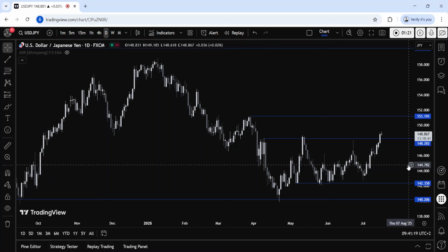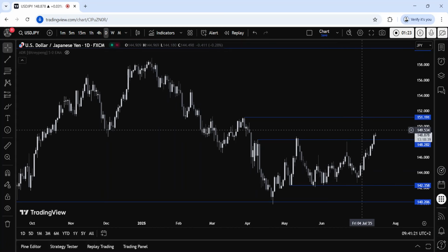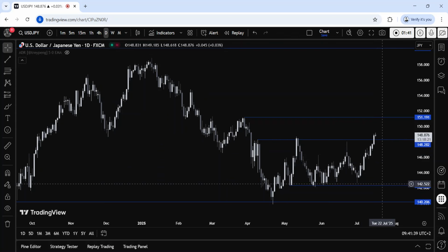Now, on the daily chart, we can see that USDJPY eventually managed to rally all the way back to the key 148.28 resistance. The price is now trading above the resistance following a strong day for the US dollar yesterday. If the price falls back below the resistance, we can expect the sellers to pile in to position for a drop back into the 142.35 support. The buyers, on the other hand, will keep on stepping in around these levels to keep pushing into the next resistance at 151.19.